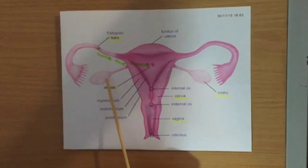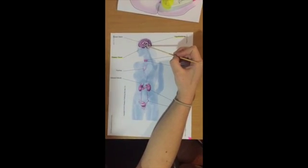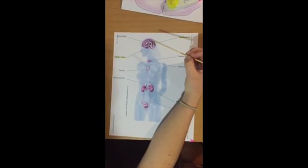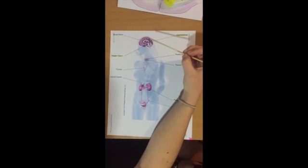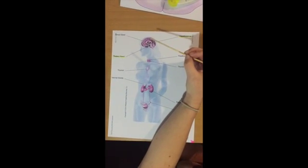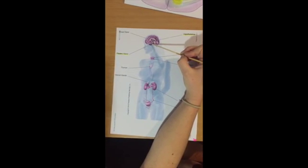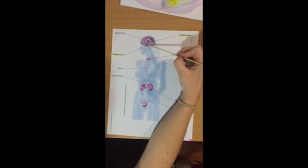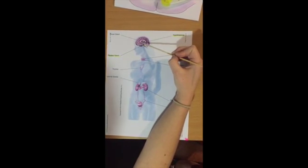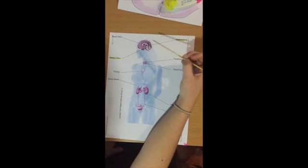The hypothalamus is part of the brain and functions as an integrating center that helps maintain homeostasis by regulating hunger, sleep, thirst, body temperature, and water balance. The hypothalamus also produces hormones and controls the pituitary gland by producing hypothalamic releasing hormones and hypothalamic inhibiting hormones, thus serving as a link between the nervous and endocrine systems.